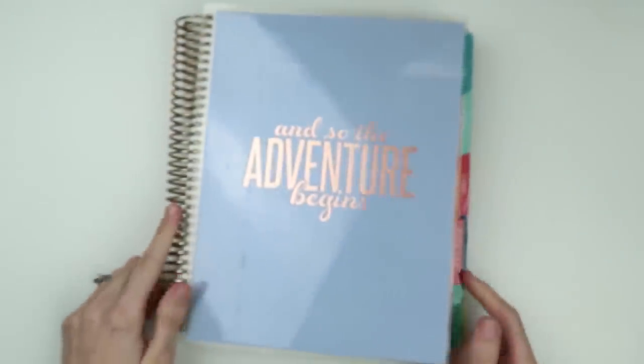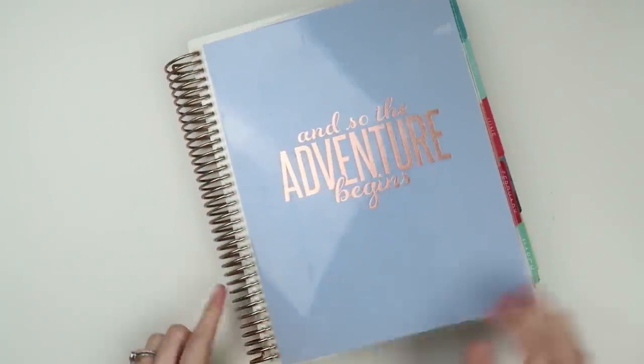I got the rose gold coil. This was the first year that the rose gold coil came out. Mine's incredibly tarnished, pretty badly. I was still Kirsten Lechte. I don't want to show anything. I feel like I was writing a lot of personal information at the time in these things. Yes. So let's not show that.